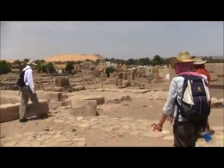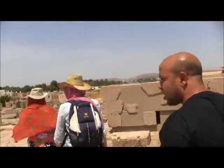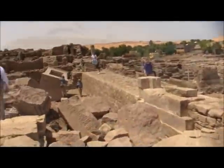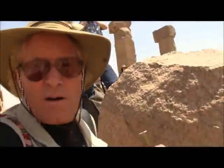All this part was quarried. There were several shrines, such as the one we see here. Go ahead. So that gives you a prime example of where, just because it has writing on it, yes, that dates the writing, but it doesn't necessarily date the stone that it's written on.